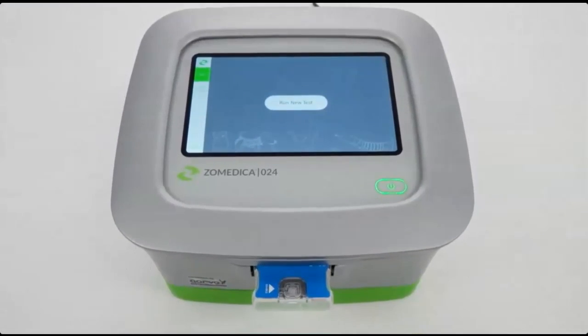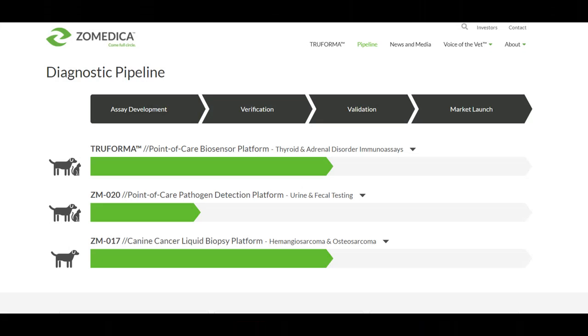Zomedica has 3 products currently, and they appear to be in the verification and validation point of the clinical trial process. Their main product is called TrueForma, and this is a point-of-care biosensor platform for thyroid and adrenal disorder. Their next product is called ZM-20 at the moment, and this is a point-of-care pathogen detection platform for urine and fecal testing. And their third product is called ZM-10, and this is a canine cancer liquid biopsy platform.